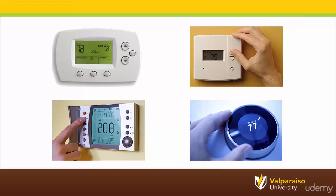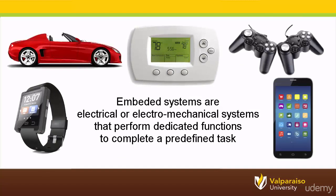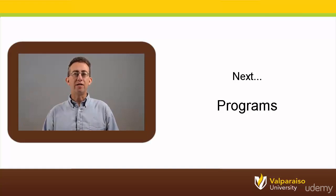I can't simply turn one embedded system, like a thermostat, into a different type of embedded system, like a television, simply by changing its instructions. Remember, embedded systems are electrical or electromechanical systems that contain a programmable computer chip to perform dedicated functions to complete a predefined task. Next, we're going to introduce the concept of a microcontroller program, that is, its unique instructions that define what an embedded system does.